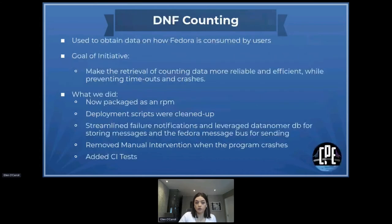Last but not least then, we have DNF counting. This was used to obtain data for how Fedora is consumed by users. And the goal of this initiative was to make the retrieval and counting of data more reliable and efficient while preventing timeouts and crashes. So the team packaged it as an RPM. They deployed scripts and cleaned them up. They streamlined failures, notifications, and leveraged DataNommer DB for storing messages in the Fedora message bus for sending. They removed manual intervention when programs crash, and they added CI tests.